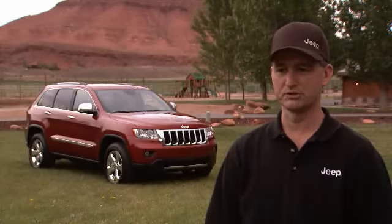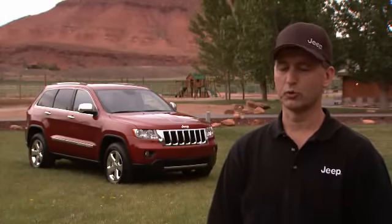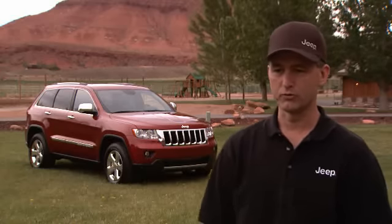Start with what capability means to the Grand Cherokee. It really means four specific things: traction, ground clearance, terrain flexibility, and tow capability. And really the traction is the 4x4 systems. There are three 4x4 systems in the Grand Cherokee: Quadra-Trac 1, Quadra-Trac 2, and Quadra-Drive 2.